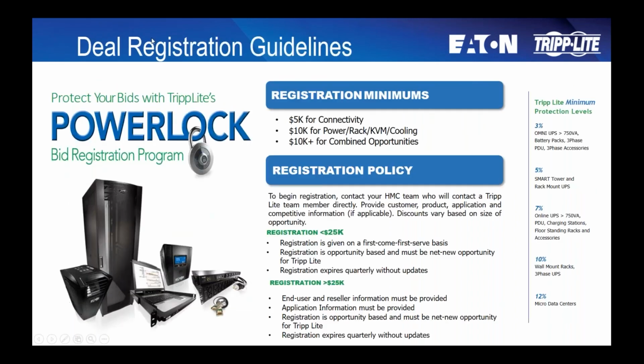Now let's talk about deal registration. I know it's a little bit of an eye chart, but I'll give you the 1,000-foot overview of what this entails. Deal registration is protected pricing. It means you're going to get X amount of margin advantage over any of your competitors. And there's a couple of different ways we can achieve this. Minimums for registration are $5,000 for connectivity, and anything outside of connectivity or if it's combined.